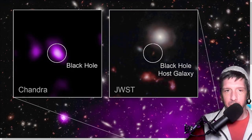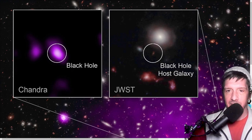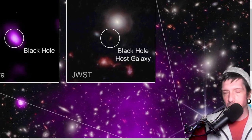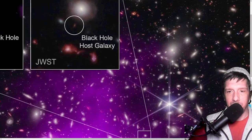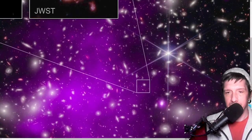Next, our astronomy photo of the day, which features Pandora's galaxy group, Pandora's cluster, which features a series of massive galaxies located about 13 billion light years away. This is the most distant galaxy ever observed in X-ray. So you're looking at two sets of images there. The purple is the Chandra X-ray telescope. The infrared imagery, which is most of the detail, is the James Webb Space Telescope. And check out the unprecedented detail of that galactic cluster.